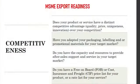Then, do you have the capacity and resources to provide after-sales support and service in your target market?